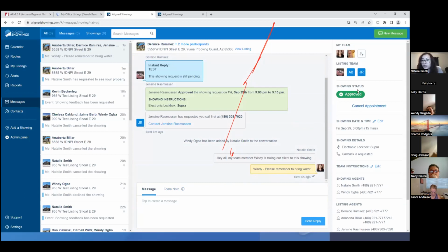Now, all the details are showing on the right-hand side for the showing details. I see the members that are involved. I see the status to clearly see, okay, yes, this is still requested. I still need confirmation, or hey, it's now been approved. I can cancel it if needed, but I can also change the date and time. So I can really easily do this.